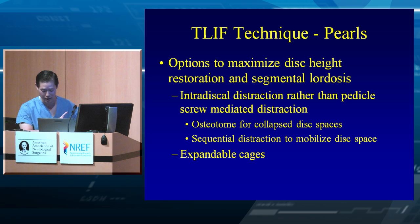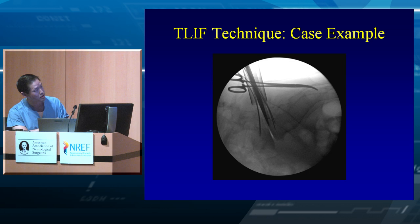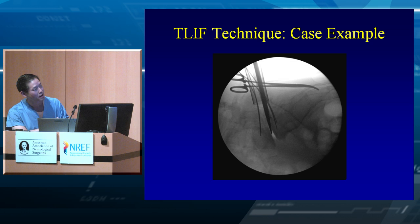So this is a patient with back pain, bilateral leg pain, L5 radiculopathy, has a good grade, I would call that a grade 2 spondy, L5-S1, complete disc space collapse, right? So here's an example. Intraoperatively, this is an MIS procedure, so you can see the tube. I'm just going in with an osteotome. And once you get it in there, this is a distracting osteotome.